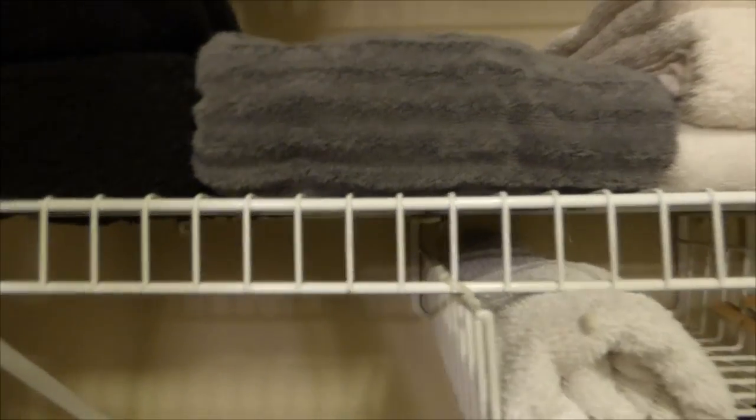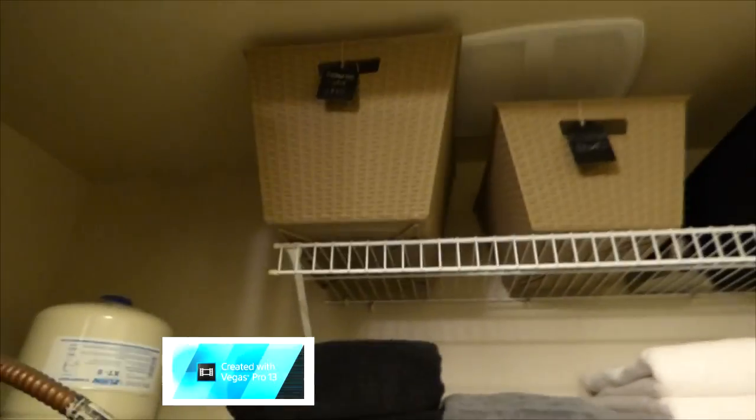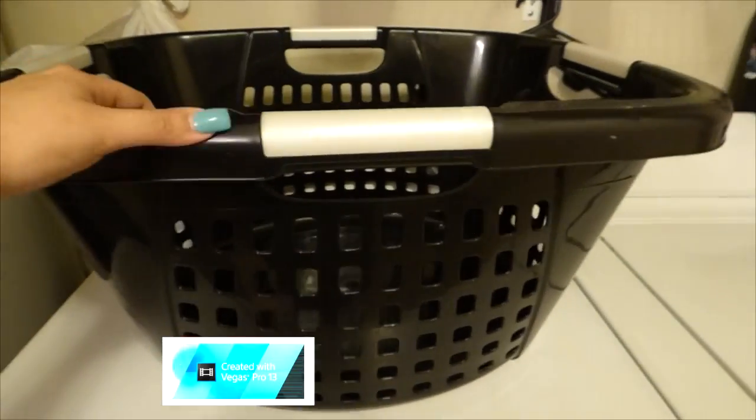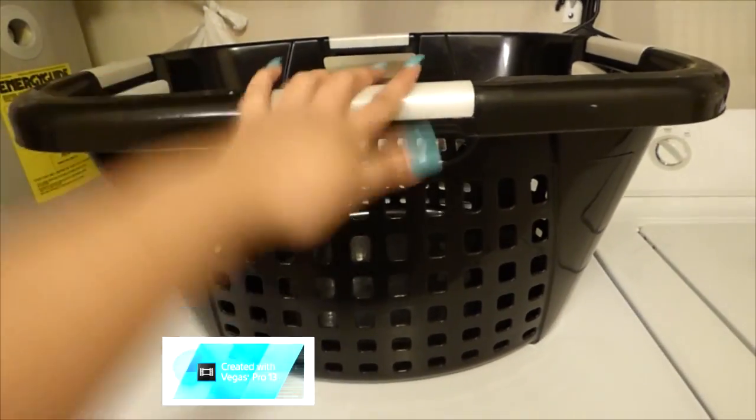Wow, bear with me. That was impossible to get up there. Okay, but it's up. Moving down on this side. So here in this area, honestly, I usually just keep this basket here. This basket, I love this basket, you guys.